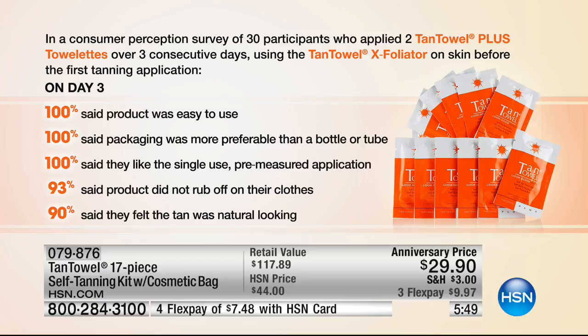Look at this. This is such a great survey. 100% said the product was easy to use. 100% said the packaging was more preferable to a bottle or a tube. 100% said they liked the single-use pre-measured application. 93% said the product did not rub off on their clothes. 90% said they felt the tan was natural looking.